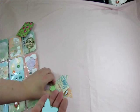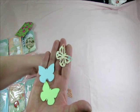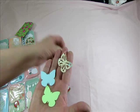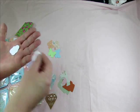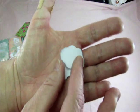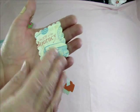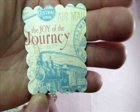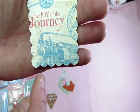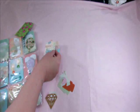All right, so we got butterflies fluttering around. Love my butterflies. See how pretty? Oh, and look at, oh my gosh, you're so cute. You added clouds for me. That's wicked cute. Oh. And then this little note card. It says journey, and look at the train. Oh, that's so pretty. We'll be going to Essex soon and taking a train. Probably not as fancy, but yeah, we're bringing the kids to Essex.